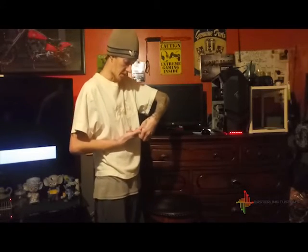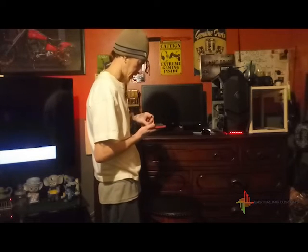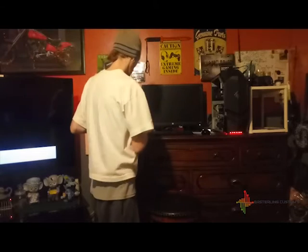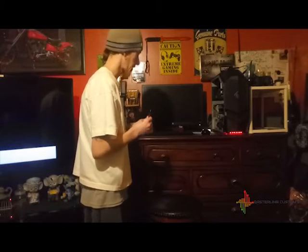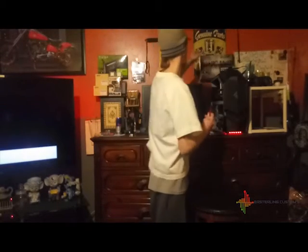So what I'm going to do is get my toolkit out here. If I'm not mistaken, that is a Phillips screw holding the NVMe drive in place. Before you do anything on the inside of your computer, disconnect all power. That's going to be our first step.